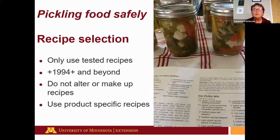The other thing to look at when you're selecting a recipe is the date of the source. It should be 1994 or newer, because times and recipes were updated in the 1980s and the research was released in 1994. So recipes from canning publications, cookbooks, or old family recipes dated before 1994 can be underprocessed.